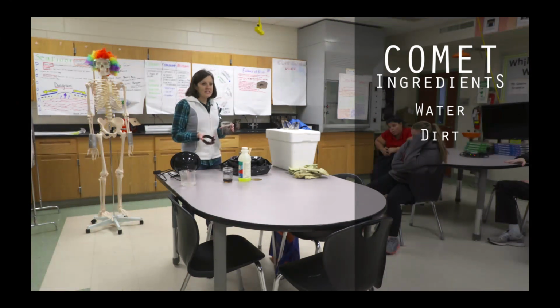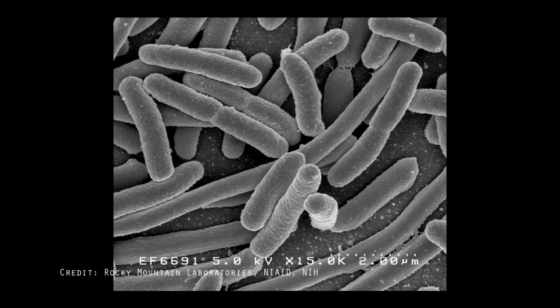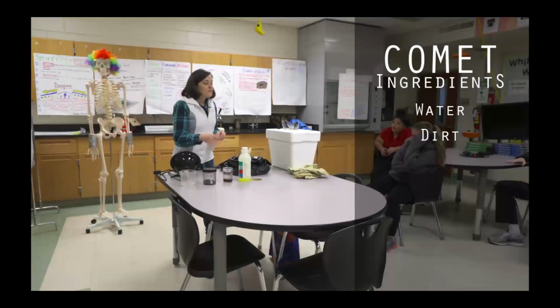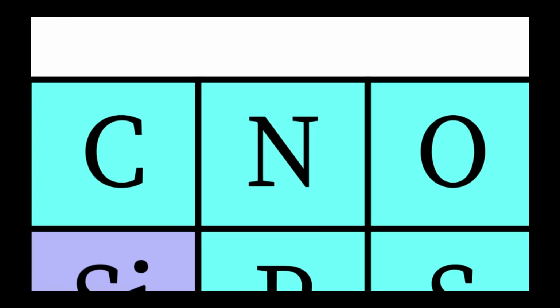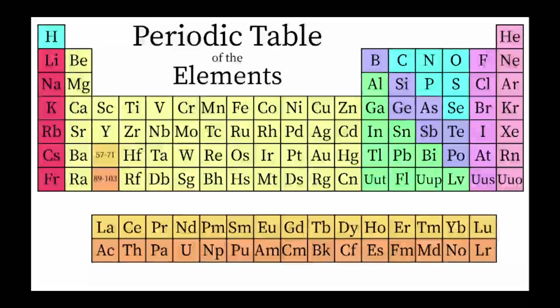Dirt here on Earth contains living things like fungi and bacteria, which would not be present in a comet. It would just be the minerals. I'm going to put just a little bit of the dirt in there. And then the comets also contain organic materials. So things that contain carbon, hydrogen, oxygen, nitrogen. Basically the elements that make up the vast majority of life are those organic compounds.